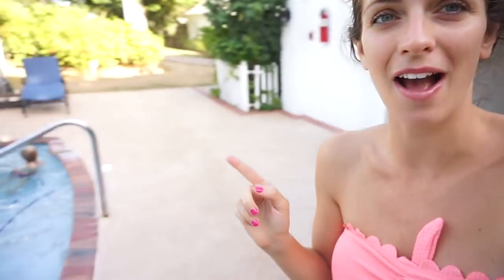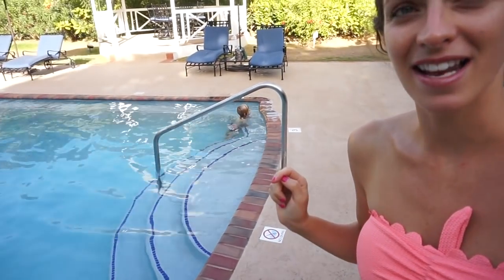Good morning, guys. So it's about 7 o'clock, and me and Jasper have just come out to the pool. Pete and Jensen are still in bed, although I've just heard Jensen waking up. I've been up since 5:30 when Jensen woke up for a bottle. He went back to sleep, I didn't. And Jasper's been up since about 6. So yeah, he's been itching to get out in the pool since then.